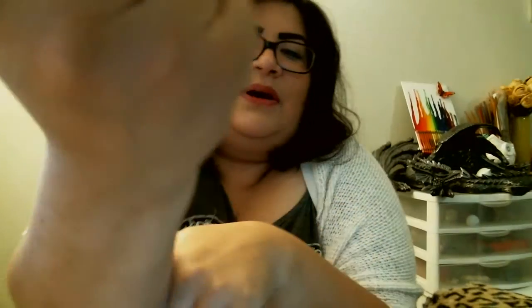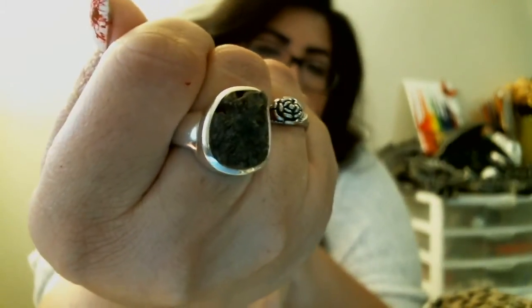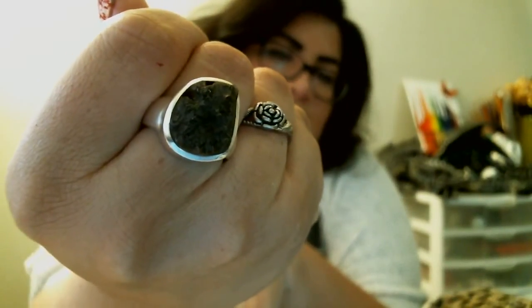I own a couple pieces of Moldavite, but this is probably my favorite. When you look at it, it kind of looks like a serpent. So I don't know if the camera will show it, but it kind of looks like a serpent. I just really love it. So anyways, that is the miscellaneous.